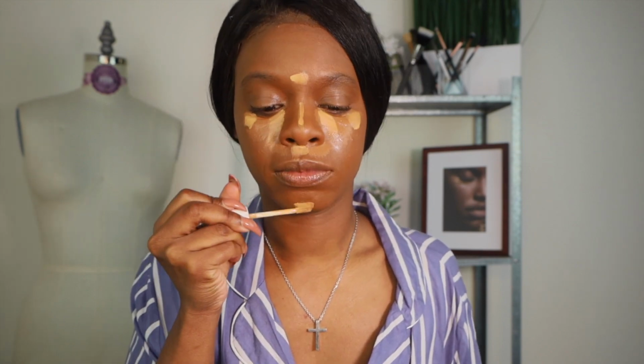So now I'm going to be jumping into the Fenty Beauty, and this one is in the color 350. This is for my new boos that are just watching me. I'm telling you guys what I'm putting on. I'm going to let that dry down just a little bit.